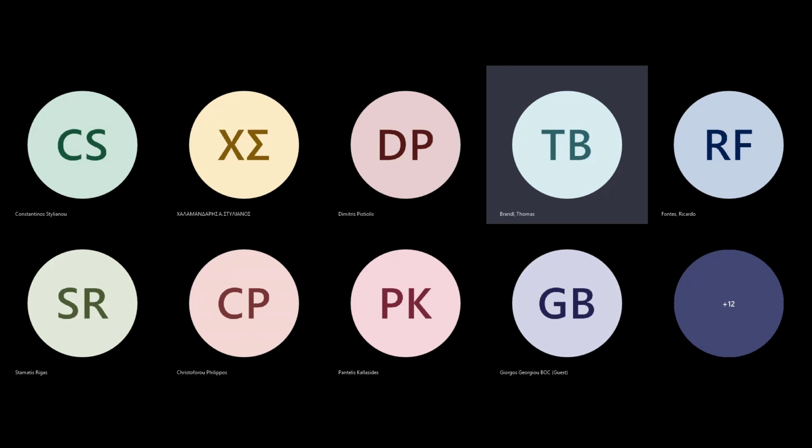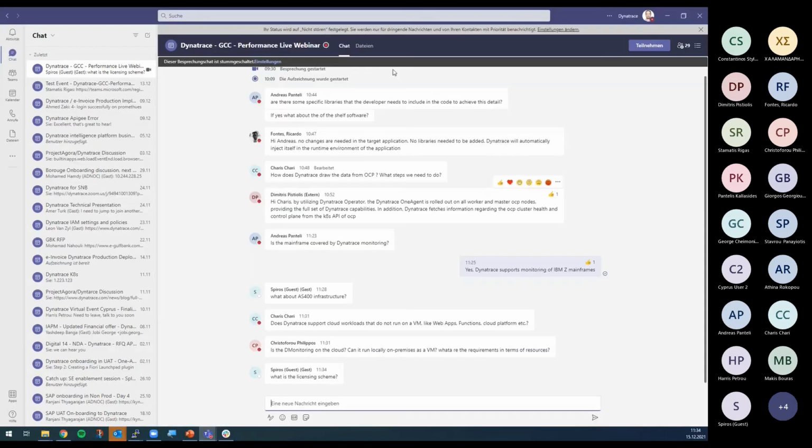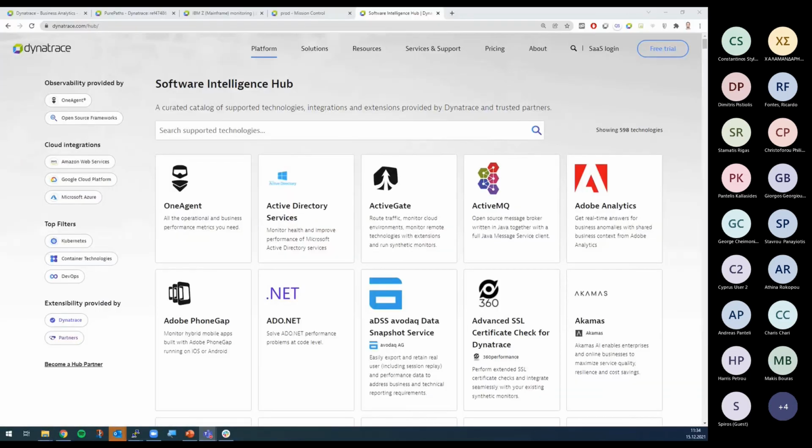Maybe if you're interested in this one as well, I'm just sharing one link here, which is dynatrace.com/hub. So I'm sharing my screen for this as well. On dynatrace.com/hub, and I will paste this in the chat as well, you can actually get to see all the different kinds of supported technologies in Dynatrace.